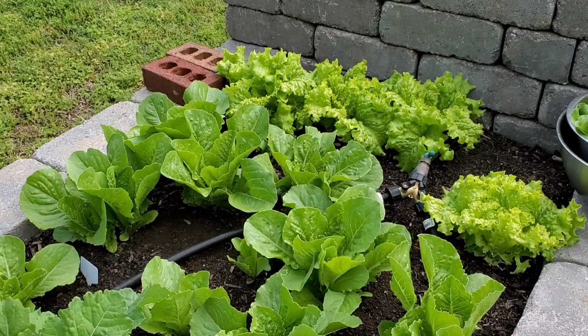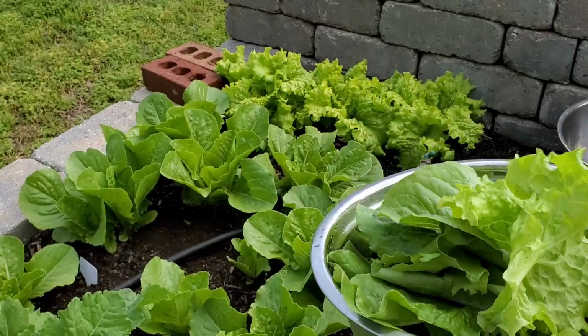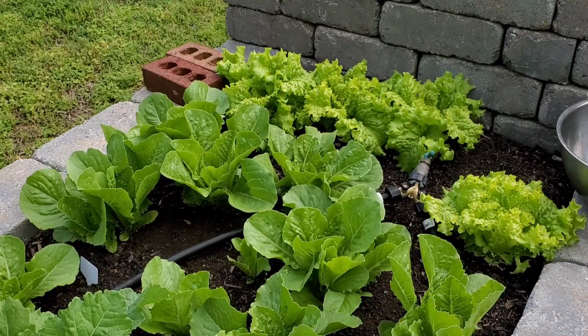I don't need more lettuce than this right now. I've got some in the fridge already. Since the weather is cool in the nights and the days this week, I'm going to go ahead and leave these in, let them keep growing and getting a little bigger. I'm not worried about them having to deal with heat. So I'll pick some more in 2 or 3 days.